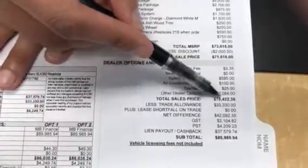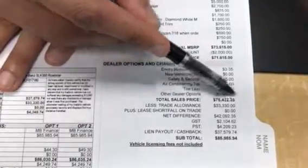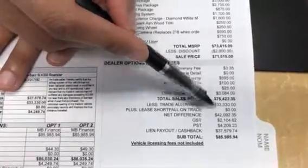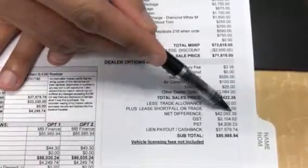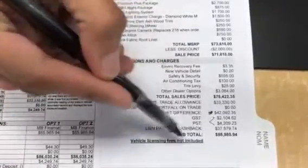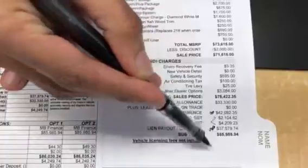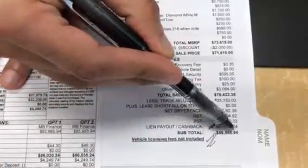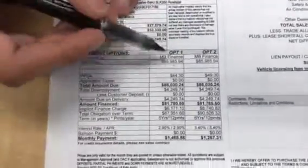So $75,422.35. That's inclusive of all the air tax, tire tax, and all the fun stuff. Less your trade-in brings us to $42,092.35. GST and PST is only paid on the net difference. Your lien is then rolled back into there, so the total amount financed will be $85,985.94.